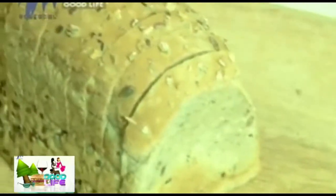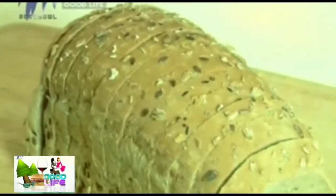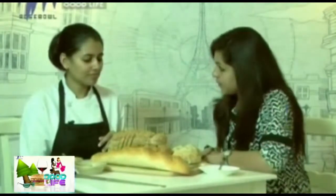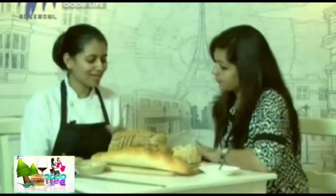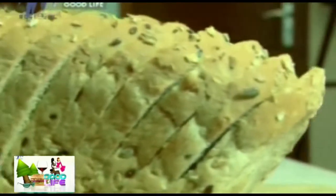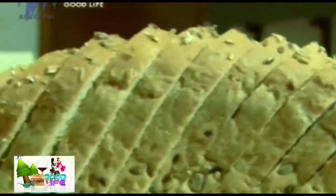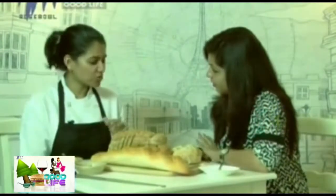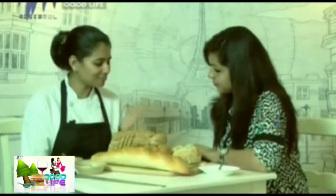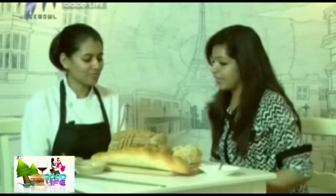This is the multi-grain bread. So this uses 7 kinds of grains. Could you please name them? I can't name all 7, but a few of them. So there's oats in it. Then there's rye. Then there's obviously wheat, and then there's bran. And a few others. So you have almost 7 grains in it, out of which she named a few.